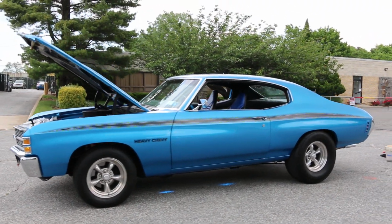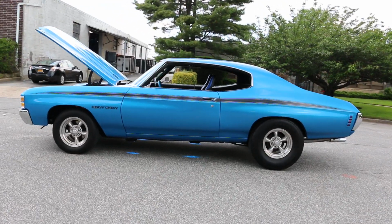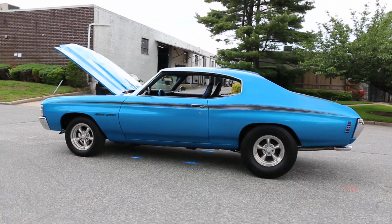Mike here, WeBe Autos. Today we have a gorgeous 1971 Chevelle. Got the owner here, he's gonna tell us a little bit about it. How are we doing today? Good, how are you? What a pretty car, bro.